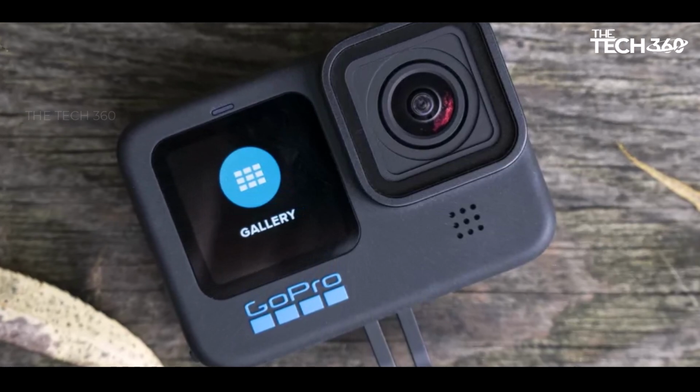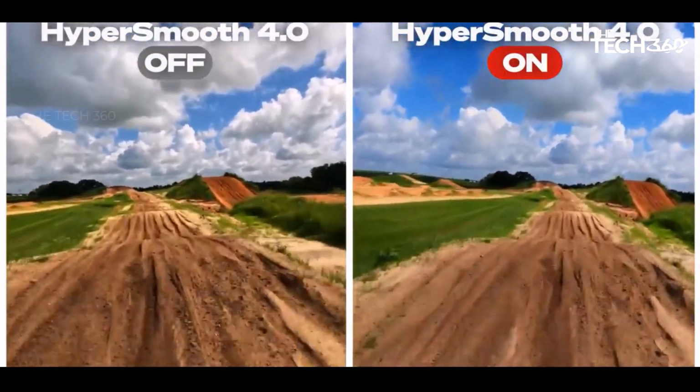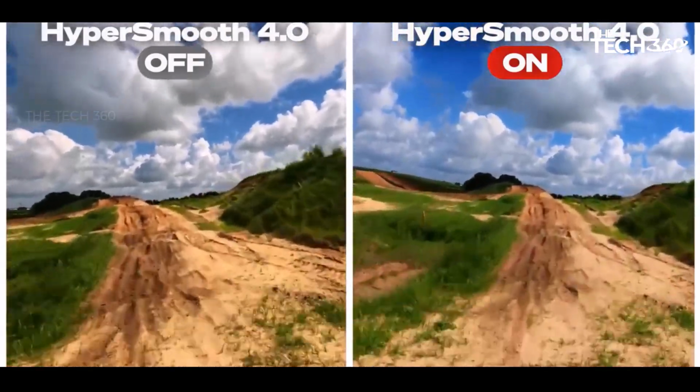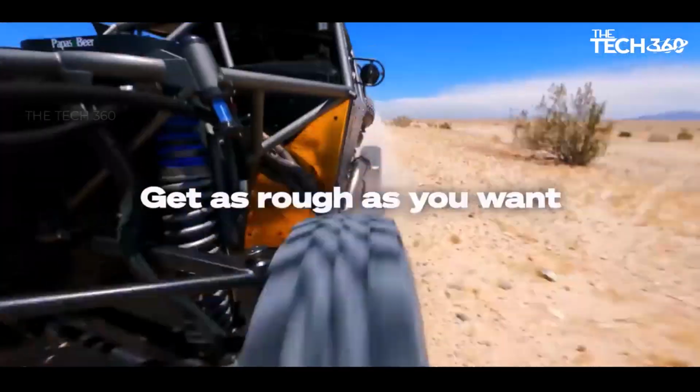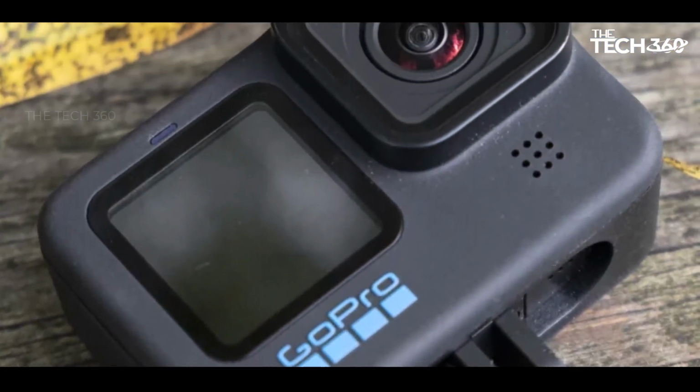23MP 1/2.3-inch sensor and 10-meter waterproofing as its predecessor, notable improvements include new shooting modes. These include 5K/60p, 4K/120p.